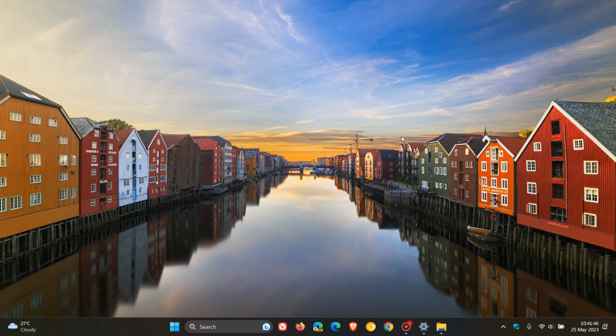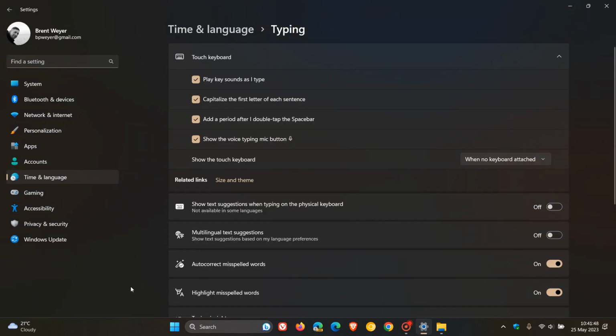And sticking again with the settings, as mentioned, a lot going on in the settings.